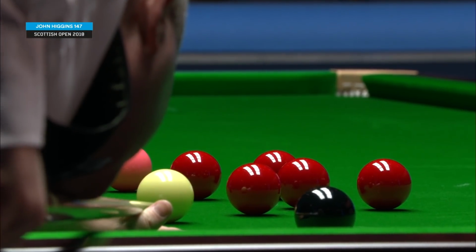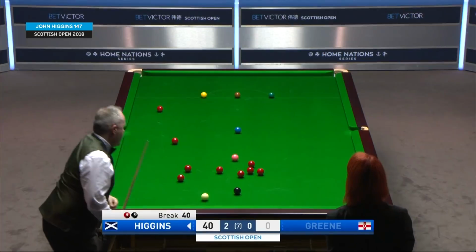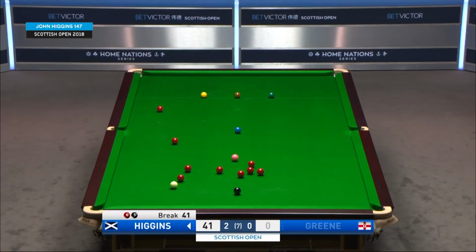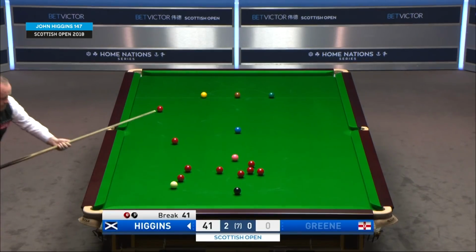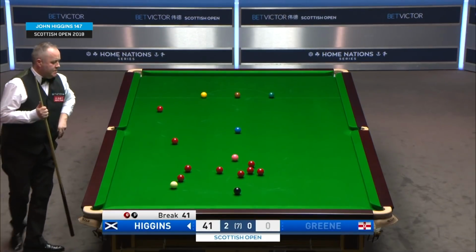Looks like he's cueing to the bottom of the white ball here. Well, this is a very interesting table. There's only one red up the way there that would give him a problem. As far as taking reds and blacks, of course he wants to secure the frame, that much we know. But the other reds are absolutely lined up.